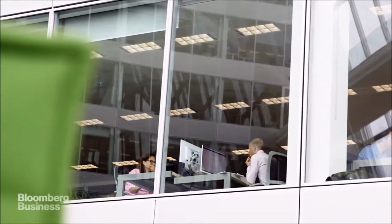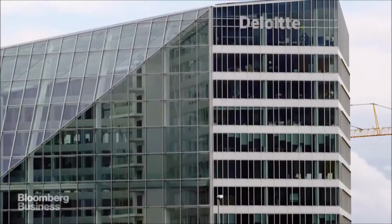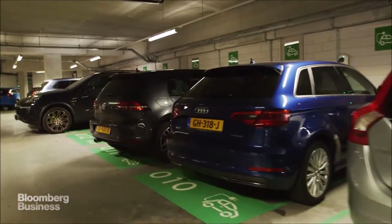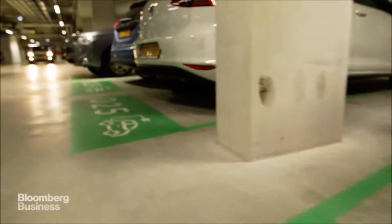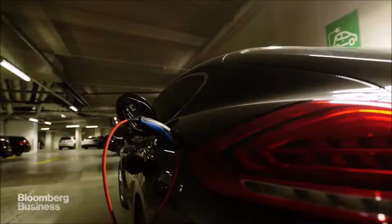It all starts with a smartphone app developed by the building's main tenant, the consulting firm Deloitte. When you arrive at the Edge, a camera recognizes you by your license plate for automatic access. And because it's the Netherlands, there are chargers available for electric cars.